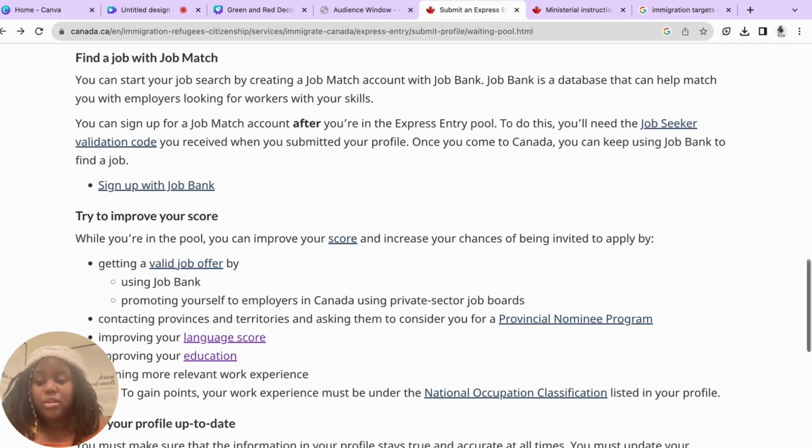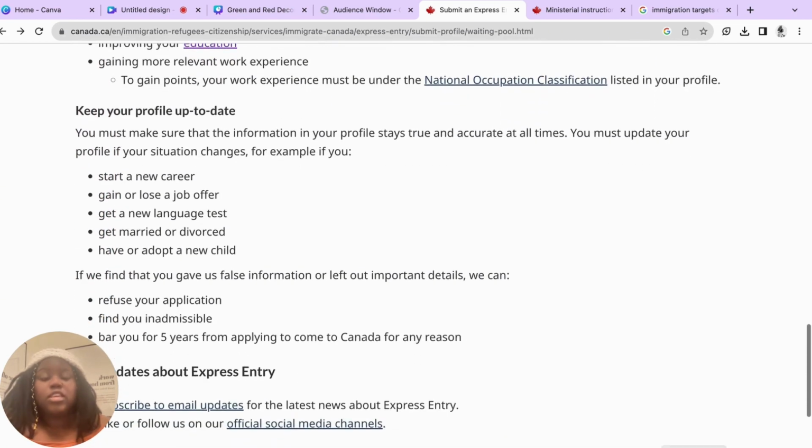Another thing that you need to do is to keep your profile up to date. It should be up to date at all times. If you start a new career, you need to update it. If you lose your job, like let's say you have an ongoing job and you lose it, then you have to update that. If you had a job offer to come to Canada and you lost that or you gained that, then you have to update it. If you get new language tests, like your test was expiring and you got a new one, then you have to update that. If you get married, you need to update that. Or if you get divorced, because life happens, you need to update that. If you have a child or adopt a child, you need to update that.